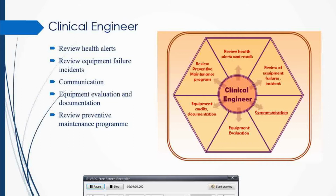So that's the review for equipment failures. Incidents: if there are any serious cases, that means an accident happens, or any incidents or failures leading to damage to the patient and so on, you are also the responsible person to write this review of equipment, right? So these are some of the clinical engineers' tasks and responsibilities when it comes to the job.